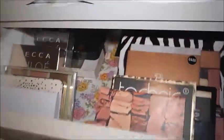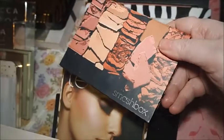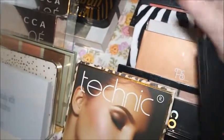So second drawer down is palettes. So this is the palette that I want to use. It's the Smashbox. Had this a while, Crush on Blush palette, and I'm really getting low on the highlighter. I had to repress it today, well yesterday, sorry.